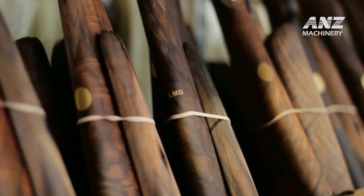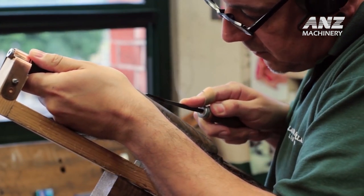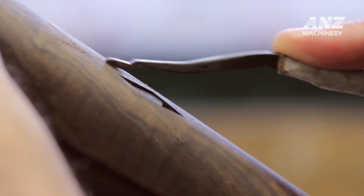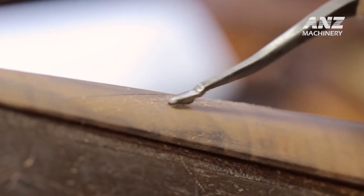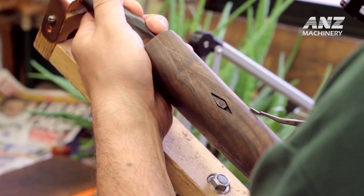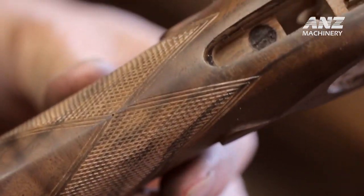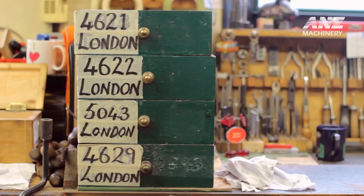To truly appreciate a Holland & Holland gun, you need to hold it in your hands. The balance is impeccable, the design is a marvel of simplicity, and the handling feels almost intuitive. These firearms are not merely tools, they are the culmination of nearly 2 centuries of innovation, artistry, and dedication to perfection.